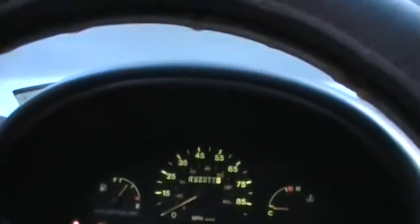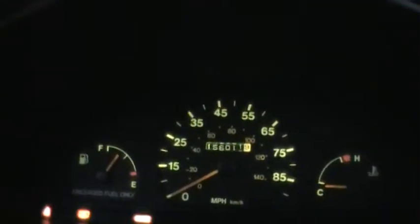Put it in neutral. Put the clutch in. If you don't put the clutch in, it will not turn on. Let's put the clutch in and start. Starts like new at 157,000 miles. And that is the result of good maintenance and a good engine also. So yeah, the Metro, 157,000 miles and still running.